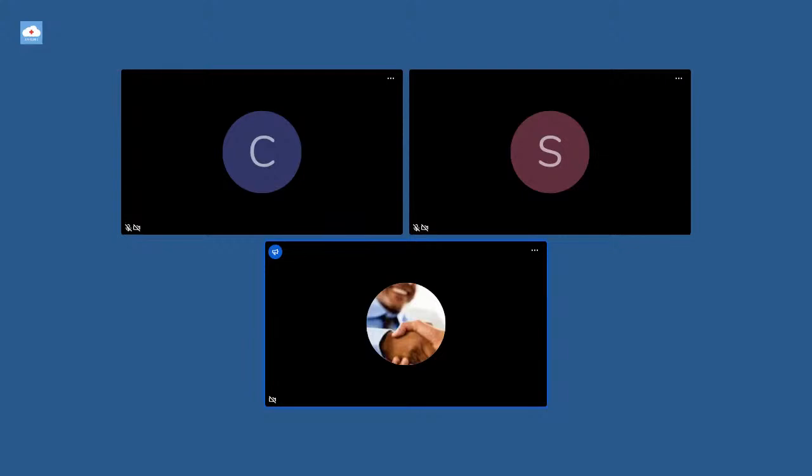Option A is Pick's dementia. Option B is Wilson's disease. Option C is Huntington's disease. Option D is HIV-associated dementia. Then option E is frontotemporal dementia. Dr. Shara, what do you think?